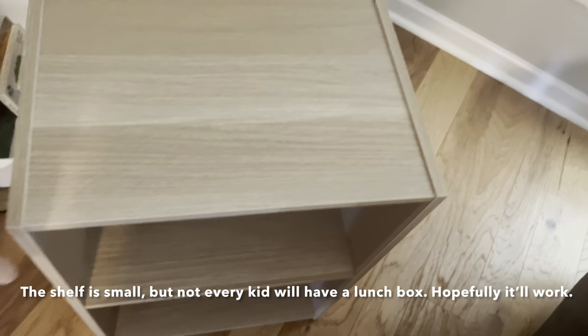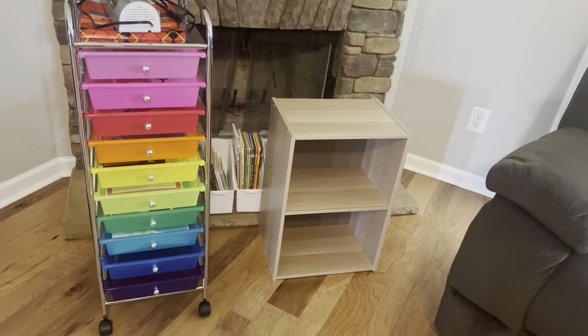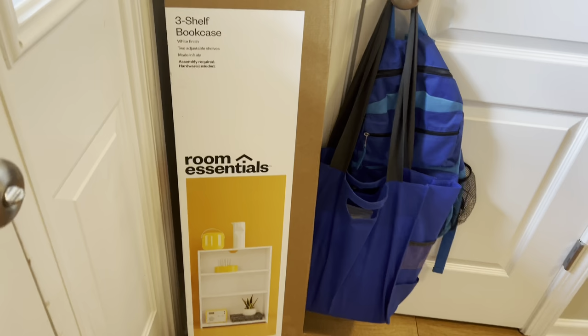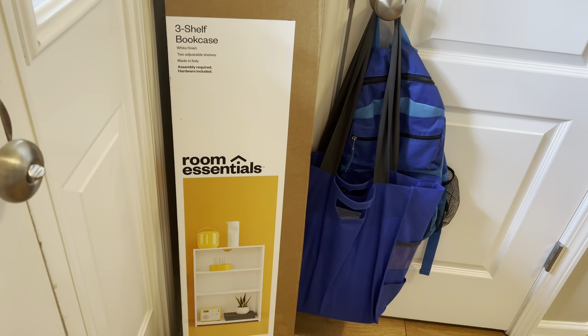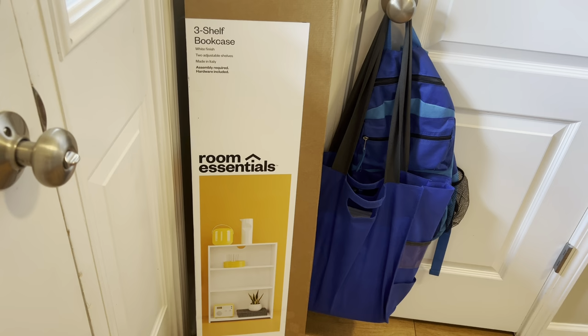Okay guys, so here is the shelf that my mom bought for the kids to put their lunch boxes on. So this is what it looks like. And the tray that I was talking about would just sit up here. And then here is my lovely 10 drawer cart that I love so much. Here's the bookshelf. I really wish I could keep it, but you know, I can't. Also, I was going to get two of them if I ended up needing two, but I was just going to see how one was going to work first and go from there, because obviously I'm still growing my library, but just wanted to show you guys this real quick.